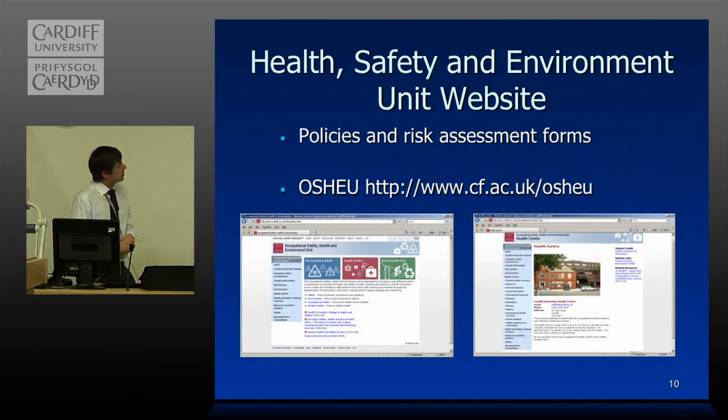Okay, this is just a snapshot of the website. If you need any specific information, please visit the OSHU website, which is the Cardiff University central repository for information on safety. That's the web address there. It should all be in your university induction pack, so I won't go into too much detail on that.